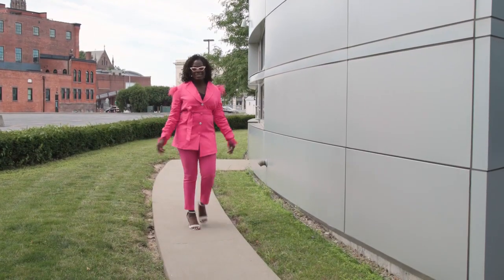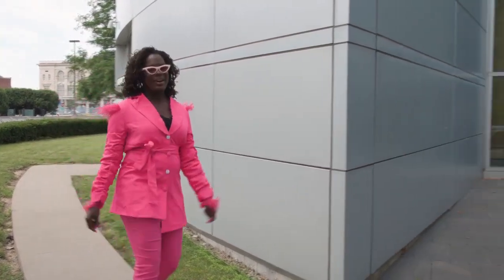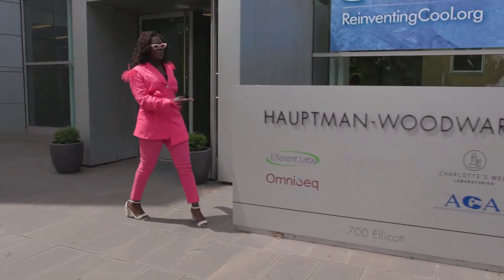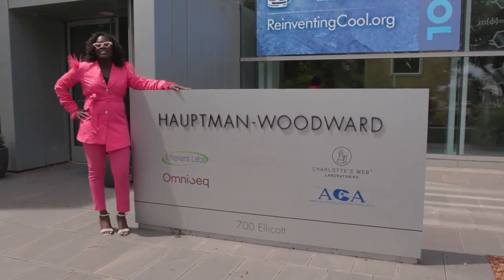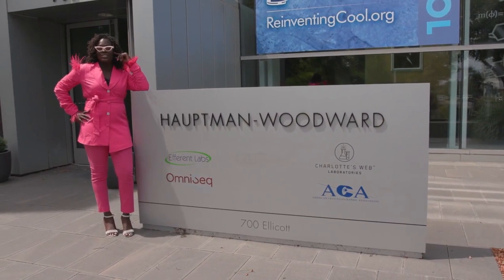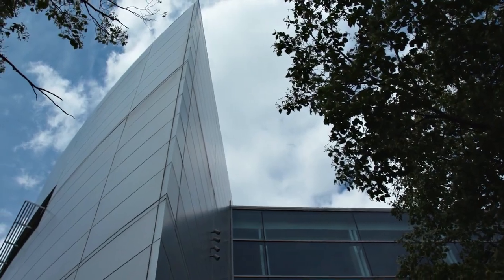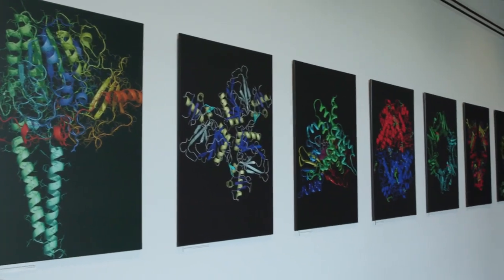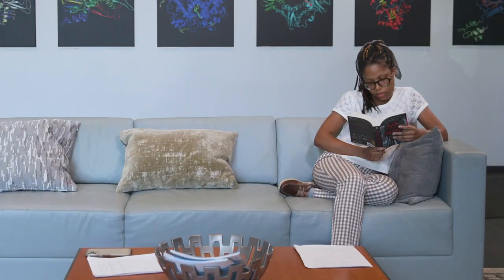That diamonds are a girl's best friend, but crystals are everybody's best friend today. Because today, we are at the Houtman Woodward Medical Research Institute working with Dr. Sarah Bowman and learning all about crystallography. And you know, we never do science alone, and that's why I found a perfect partner for today.